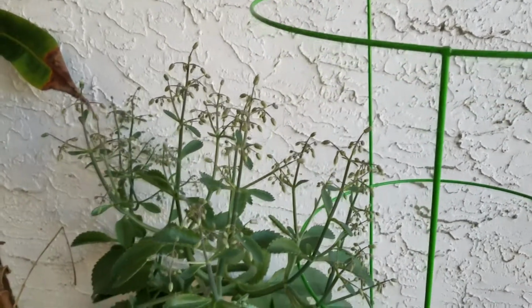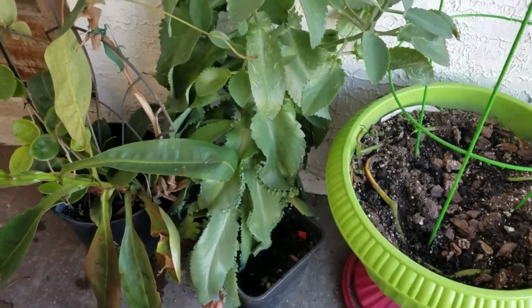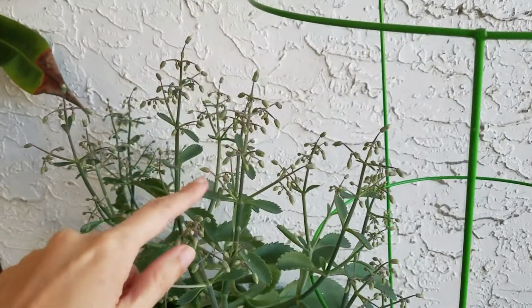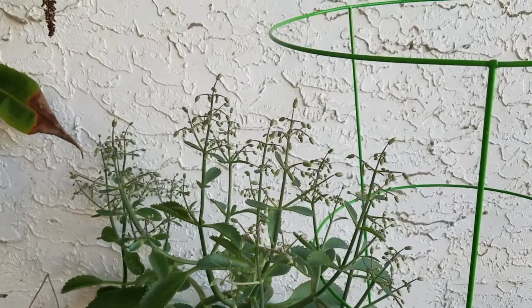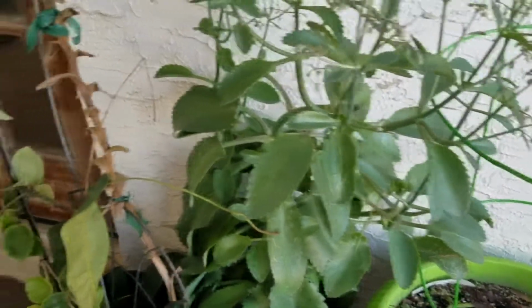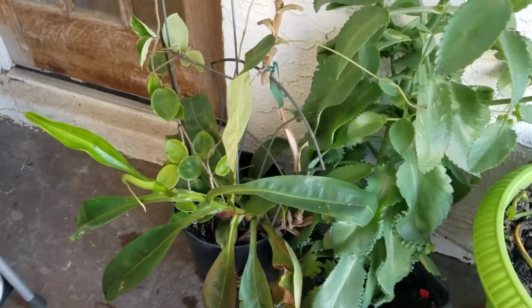So here is the mother of millions, mother of thousands plant that I have. It's huge. It's as big as a tomato cage, and it's got a lot of little buds. Can't wait to see what these look like when they open, because I have never seen this plant in flower. It's really cool.